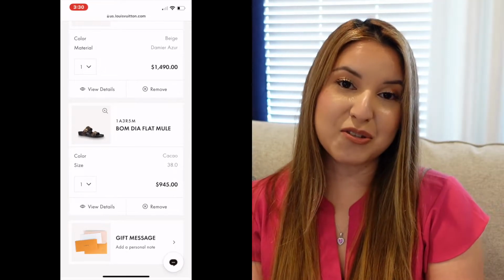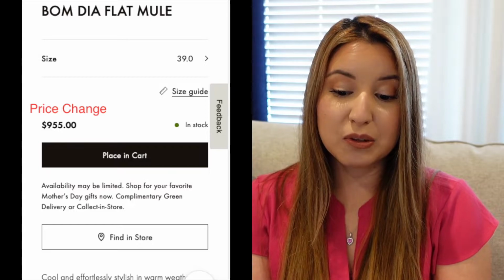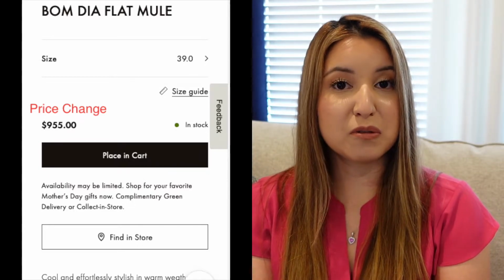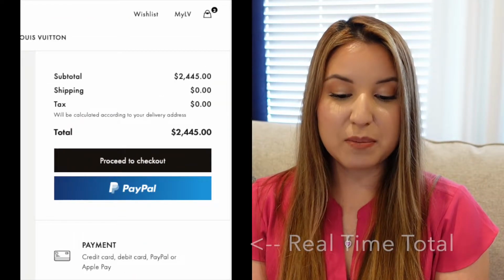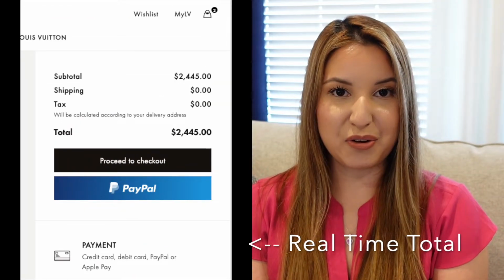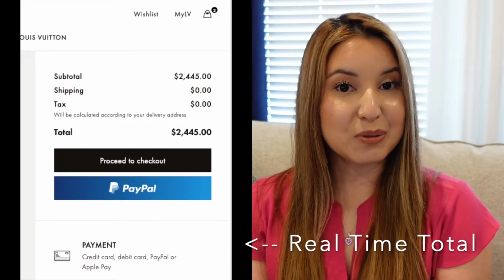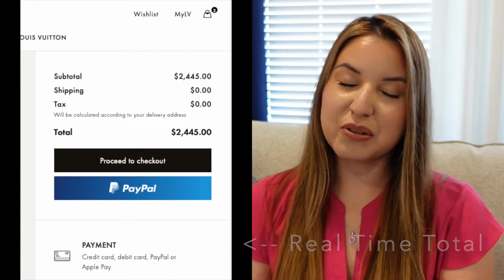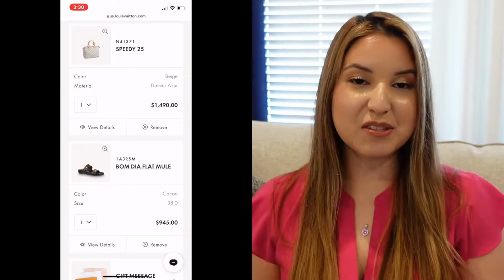After taxes are factored in, it is going to bump me a little bit over $2,500, but really and truly, getting a handbag and a pair of shoes by Louis Vuitton for under that is a really good deal. The two come out to $2,435. Of course, that is before tax, but it's still under $2,500. So if I have $2,500 right now in this moment to spend, that's what I would pick. So moving on to Gucci.